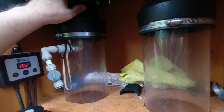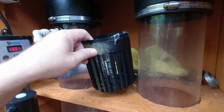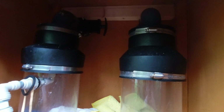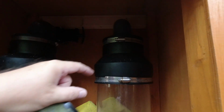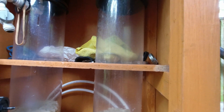Then I've got to undo the big clamps there. Take the 4 inch to 1.5 inch adapter out there. So yeah, undo those two, 4 inch to 2 inch out, and I've got to do the same on the bottom. Take the bottom out, and then they should come out.